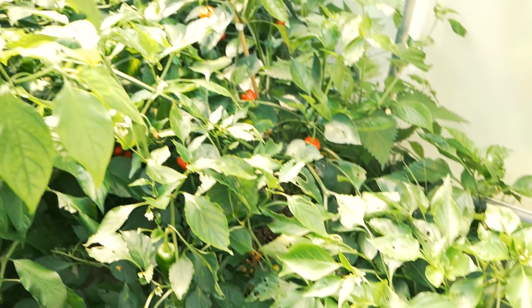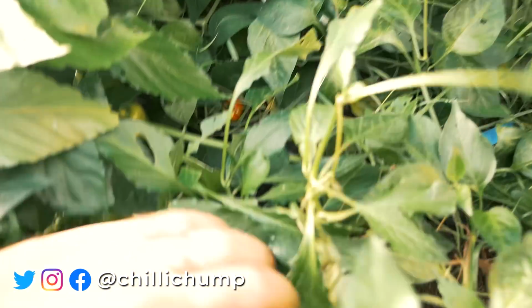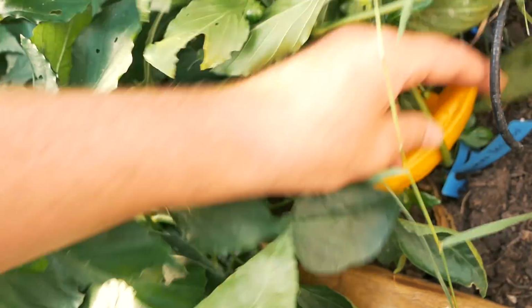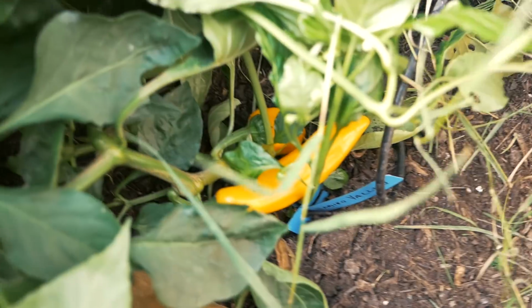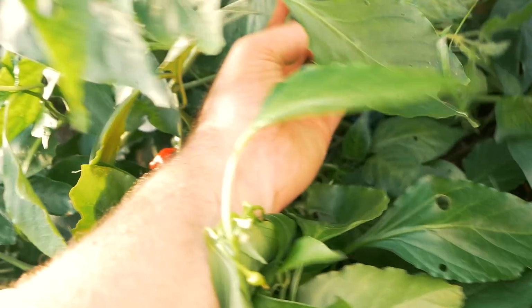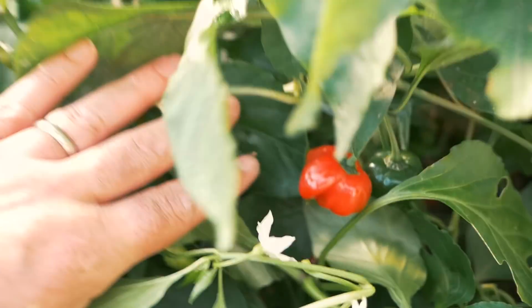Over this side we have our sweeter peppers, or less spicy peppers, let's say, and things like the banana pepper. And what is this one over here? This is the Ramiro yellow. I'll be grabbing one of those a bit later to snack on. And these here are the Brazilian pumpkin. Those are quite pretty little peppers. Got loads of ripe ones there.